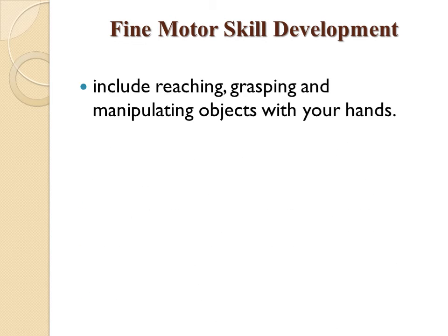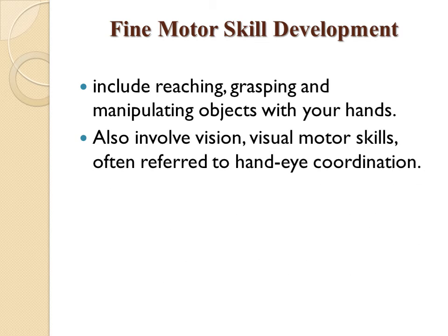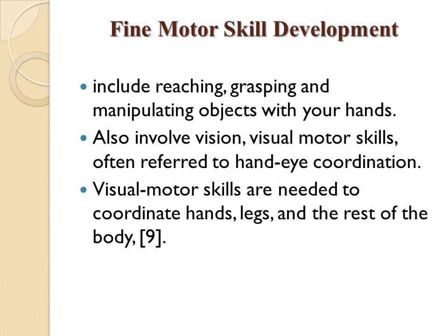Fine motor skills development includes reaching, grasping, and manipulating objects with your hands. It also involves visual motor skills, often referred to as hand-eye coordination. Visual motor skills are needed to coordinate hand, leg, and the rest of the body.